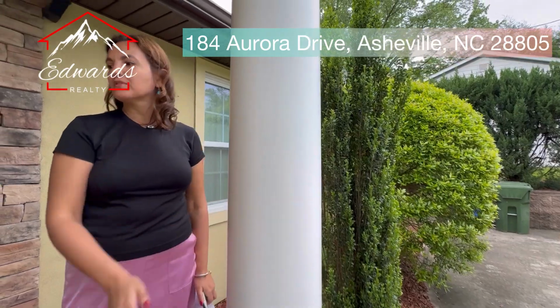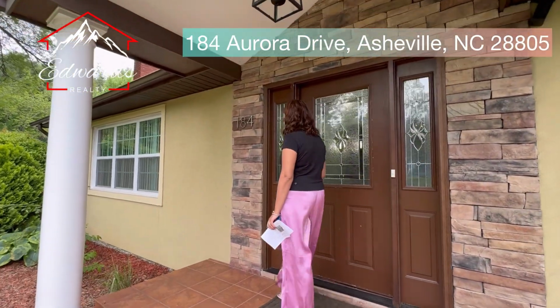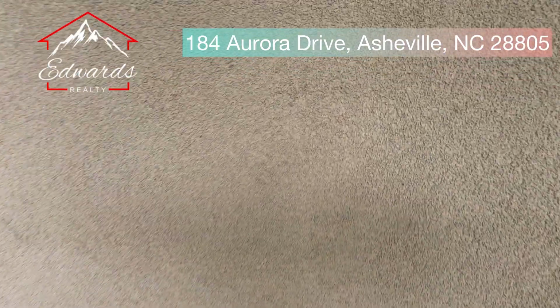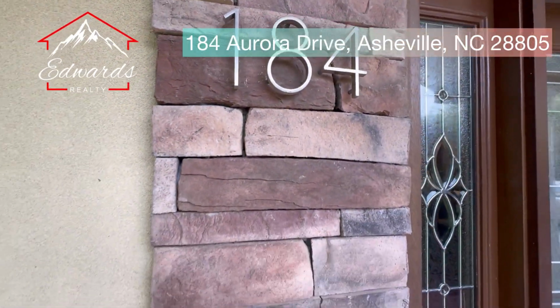I love the columns. Me too. And a fancy front door. So this is a stucco. Looks pretty cool. I like the stonework. Yes.